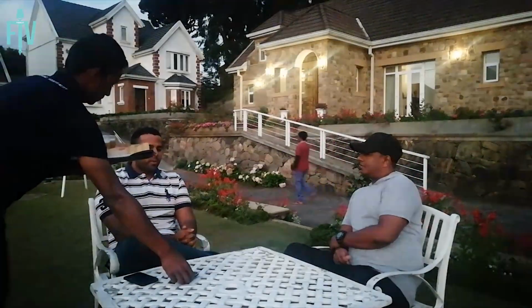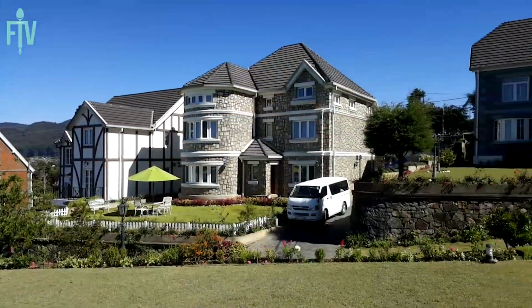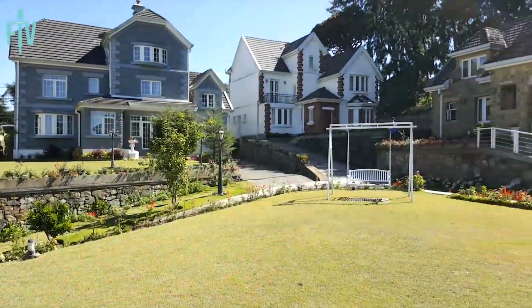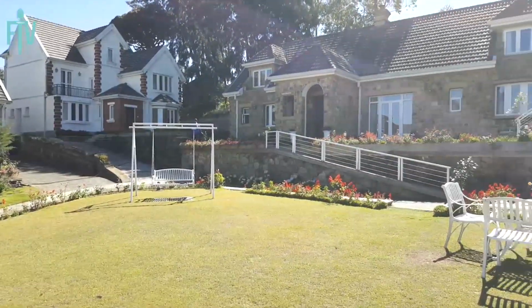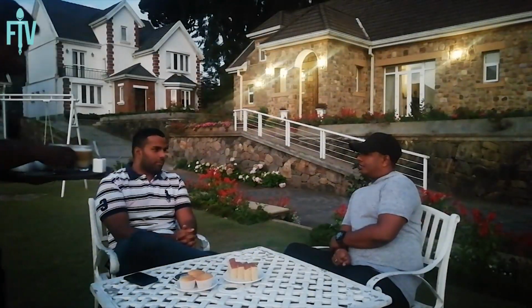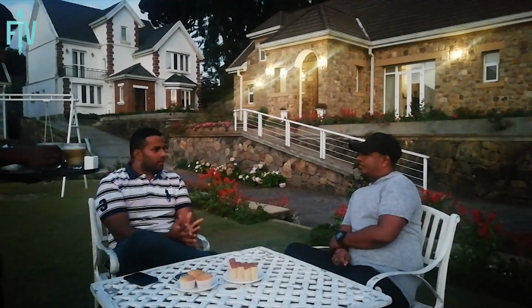So the difference between that and buying a land outside and building your own house is that you have no control over what somebody could do on the land next to you, right? So somebody could build a different type of house, and so many things that can happen. And also the security aspect of it.